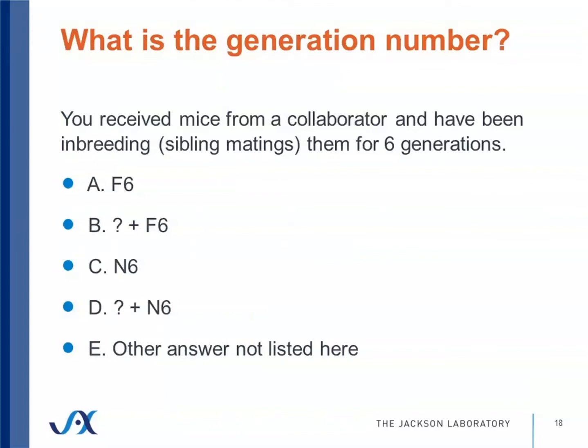To help ensure that you understand generation nomenclature, let's work through this question together. Let's say you have received mice from a collaborator and have been inbreeding those mice by brother-sister matings for 6 generations. What would be the generation number that you would use in the nomenclature for this strain? Option A is F6, B is question mark plus F6, C is N6, and D is question mark plus N6. And E, the answer is not listed.